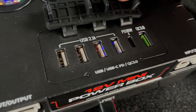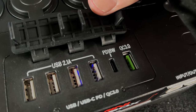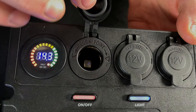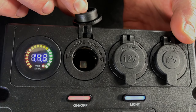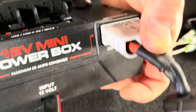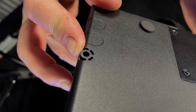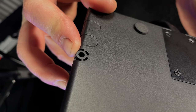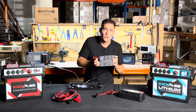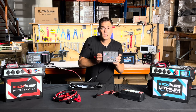More USBs. You've already got heaps on the power station. Now you've got another six, including QC3 and USB-C. Three cigarette sockets. Plug whatever you want into them. They're the standard, aren't they? And then down the bottom, we've got two 50 amp Andersons. So everything's here. It's a mini power extension box. You can see here, you can screw it into place. It's got two mounting points. And if you want to go out of this world and go crazy, you can buy two of them and link them together. The mini power box.